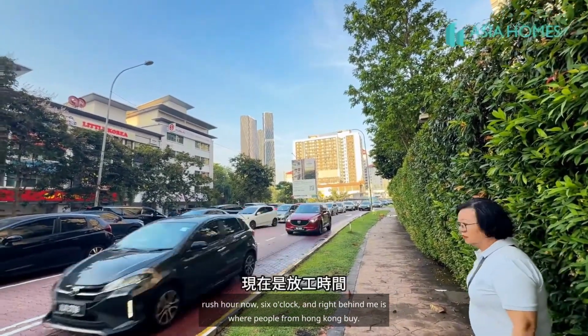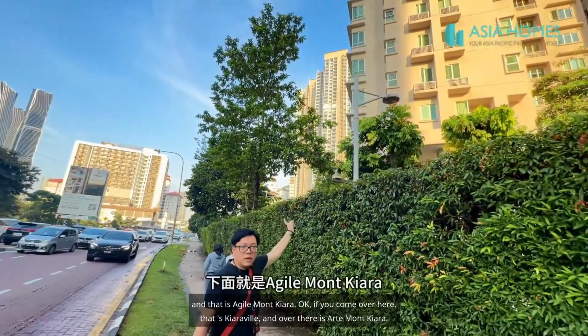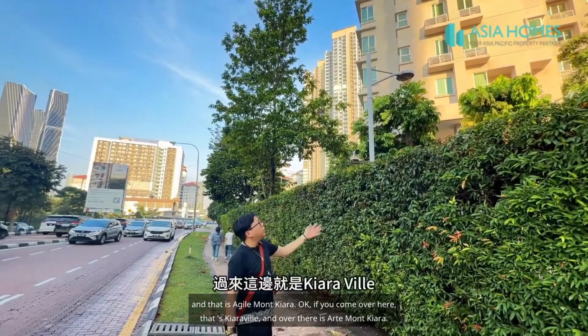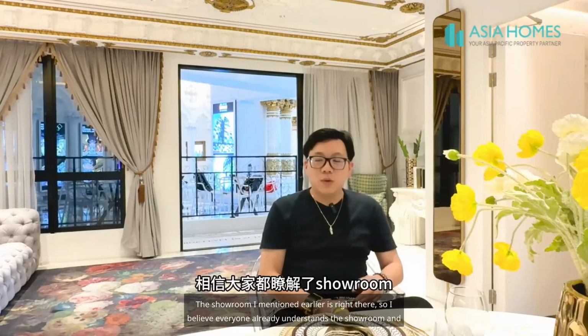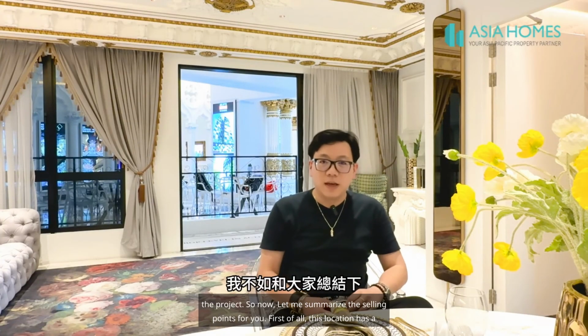It's rush hour now, 6 o'clock, and right behind me is where people from Hong Kong buy. And that is Agile Mont Kiara. Okay, if you come over here, that's Kiaraville, and over there is Arte Mont Kiara. The showroom I mentioned earlier is right there, so I believe everyone already understands the showroom and the project. So now, let me summarize the selling points for you.